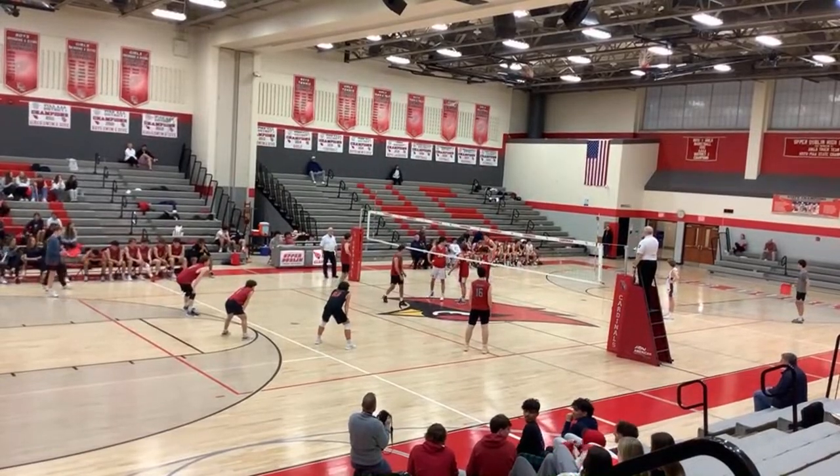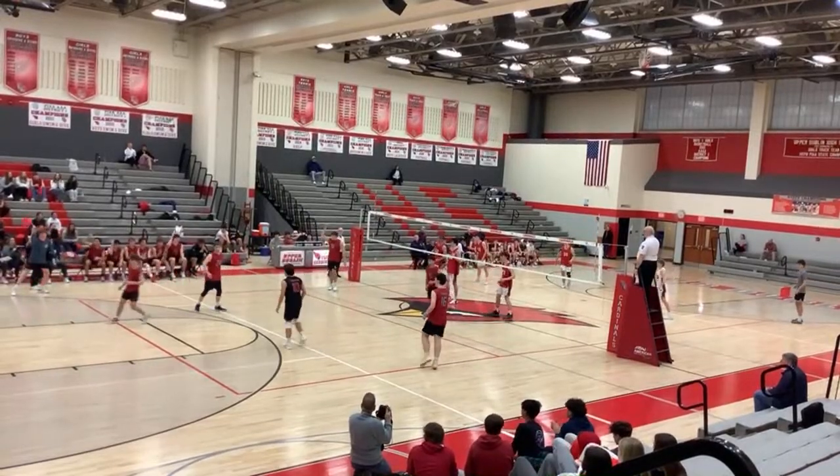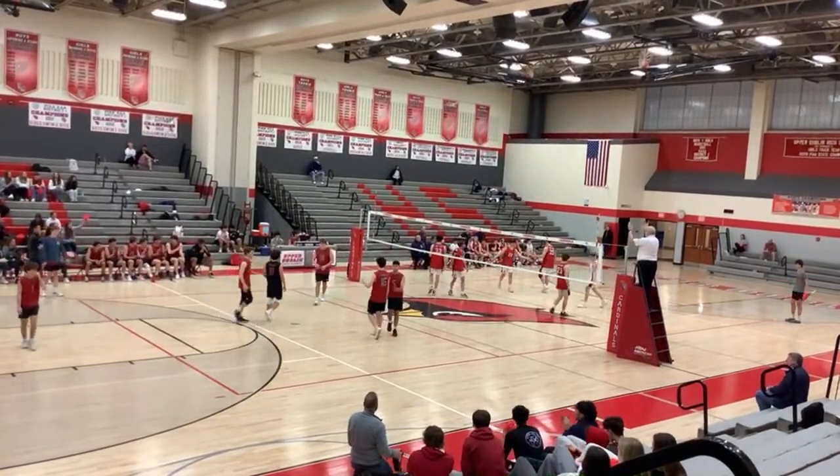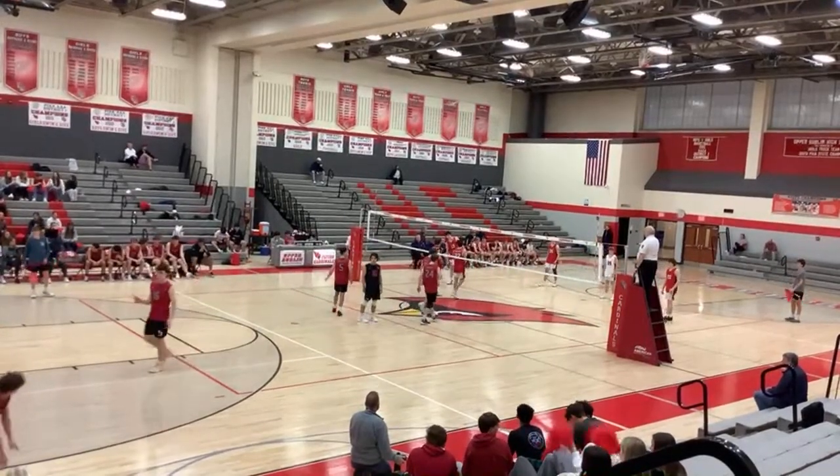Oh, number 35 is up to serve. This is the guy with a really hard topspin serve. Let's see if he can do something here. Oh, and he goes out. Way to go, Luce. Being able to tell. Great eye on that. Let's see.